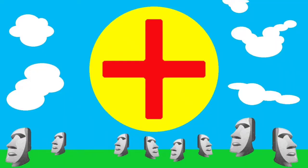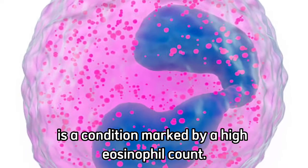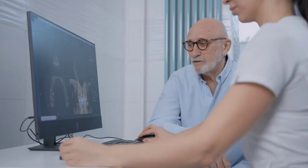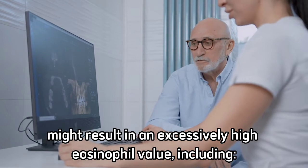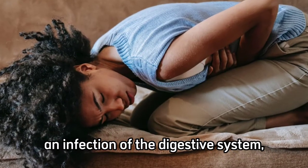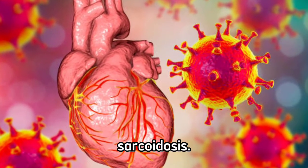4. Eosinophils. Eosinophilia, on the other hand, is a condition marked by a high eosinophil count. Eosinophils work to combat parasite and fungal infections in a healthy body. There are various circumstances that might result in an excessively high eosinophil value, including seasonal sensitivity, asthma, an infection of the digestive system, myocardial autoimmune disease, vasculitis, and/or sarcoidosis.